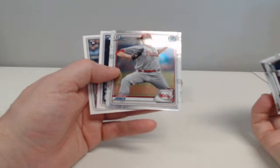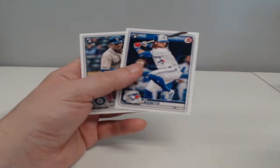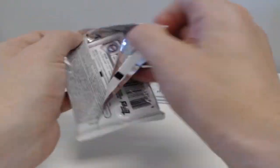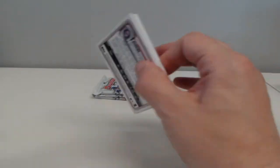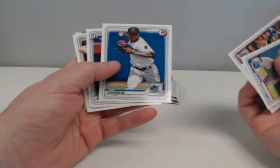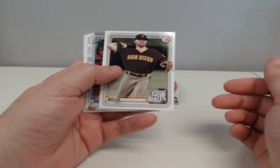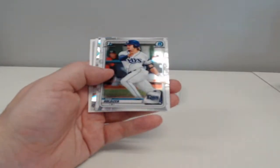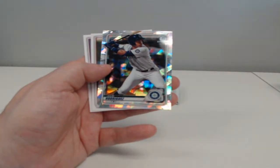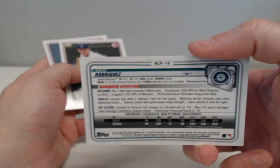Chromes are Mateo and Jones. Bo Bichette and Cal Lewis. Base paper rookies. Hunter Dozier, Trevor Story, Baez, Chisholm, Diaz, Bowman first, Owen Miller, Nico Hoerner, Bowman first chrome, and Julio Rodriguez, atomic chrome, not numbered.